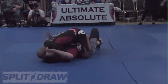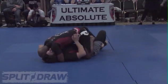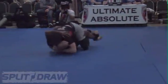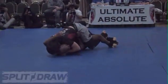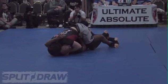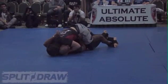But Wilson's putting tons of pressure. Head and arm pressure on the top. Flattening out Denny Prokopos. Looking to pass that guard. Denny comes on top. Beautiful half guard sweep by Denny Prokopos. Great job. Denny he's down on points, but he's done some great things in this matchup. He's taking the back of Wilson, now doing a great half guard sweep.